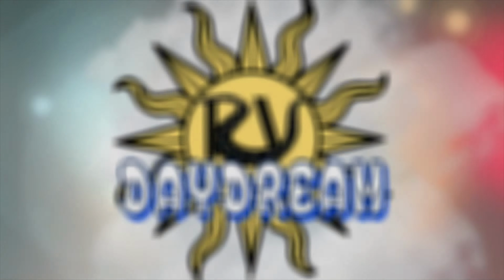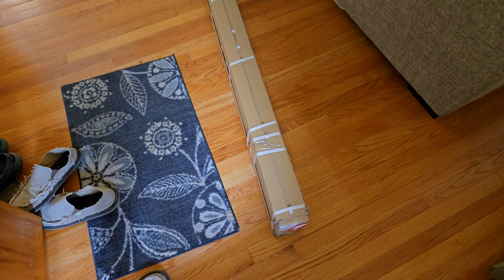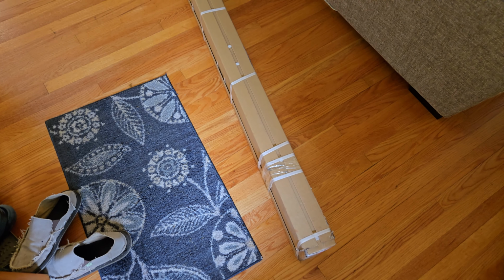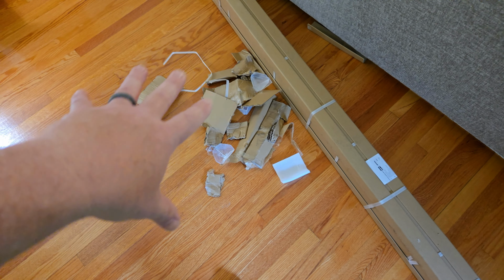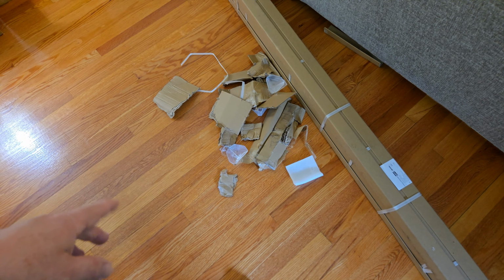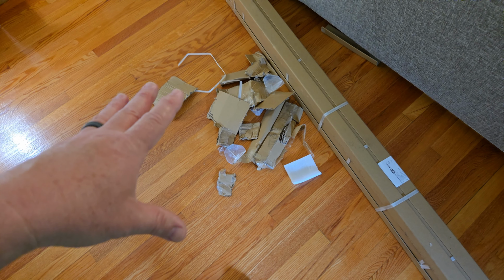DHL just delivered these blinds to us, and I was a little bit concerned when the first package came off the van. We don't normally have DHL packages, and this did come all the way from China. And this end was beat up bad, as seen in the pictures. It was pretty smashed up. However, you can see all the packaging that I cut using a sharp pocket knife. This is what's on the end of the package to protect it.